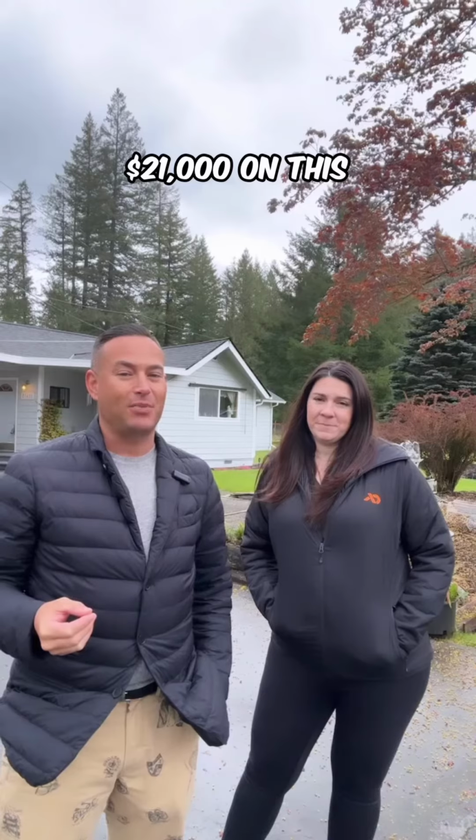So, with the price reduction of $21,000 on this property, it is priced to move and we can do some cool stuff with that money. Now let's take a peek at the house.